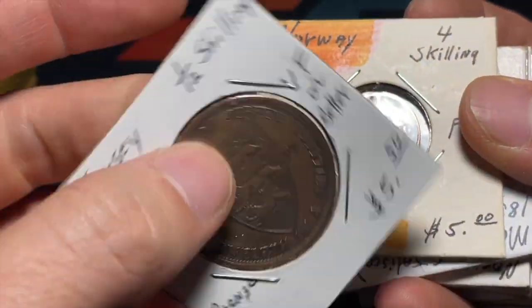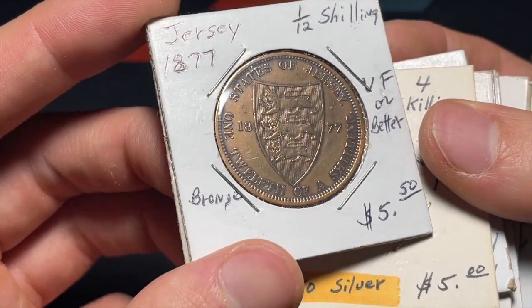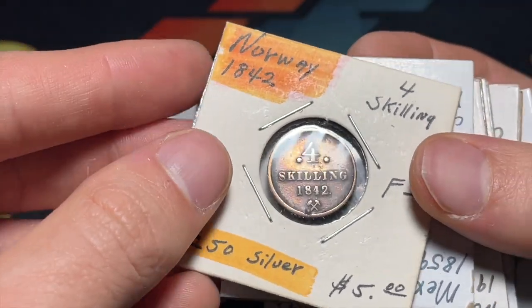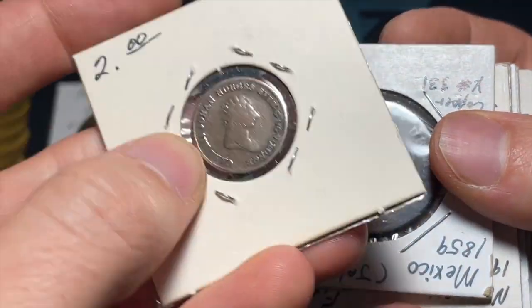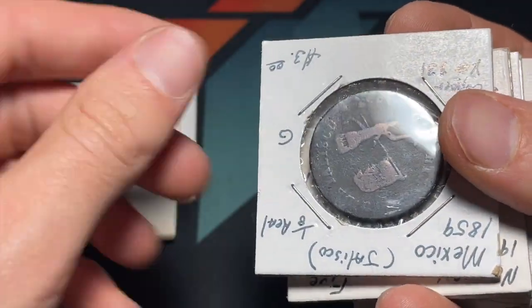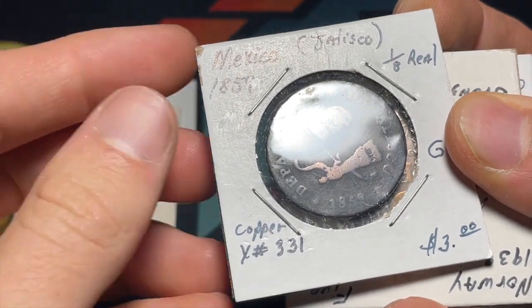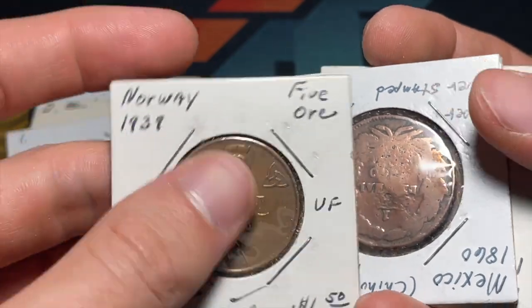So again, if there's any favorites, I always like to show the sort of life of a coin dealer. 1877 1/12 shilling, estate of Jersey, which was a subdomain of the British Empire. Norwegian 4 skilling. I like the industrial look. Oh, apparently it's 25% silver. Very cool. You'd call that a billon coin, low percentage silver. A Jalisco, another 8th real from that province in Mexico.